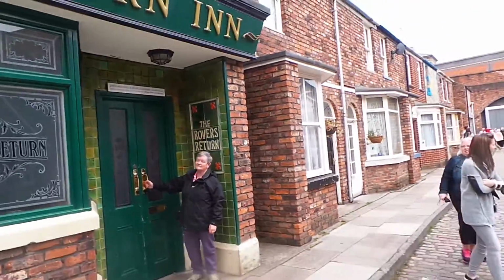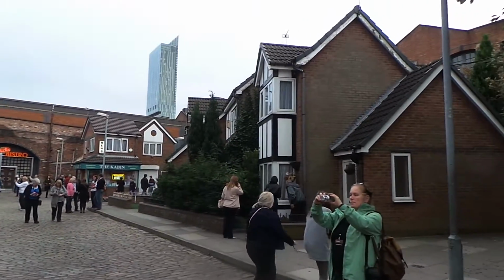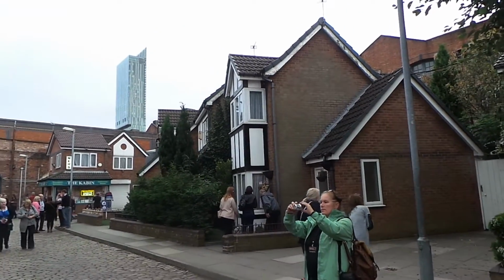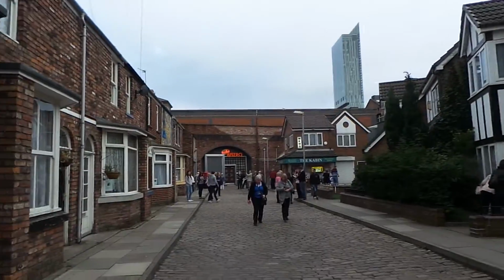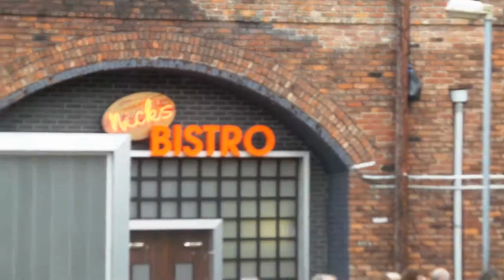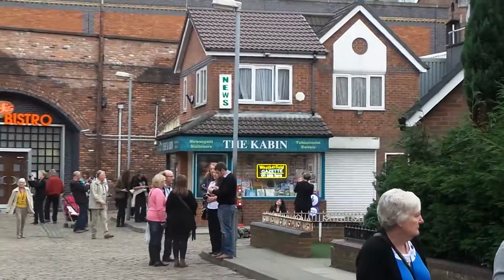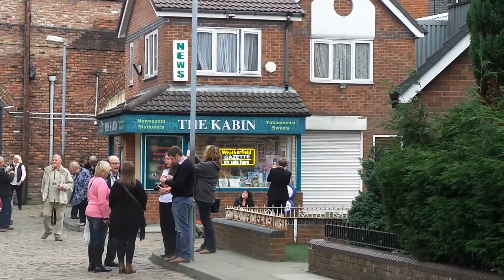So there you go. Yeah, and this is a little bit suburban in Coronation Street, isn't it? I think is it Gail that lives in this one, and it's Just Nick's Bistro. They've lost the jocks. Nick's Bistro. There you go. Right down the bottom of the street. Very close competition. And then the cabin right here.